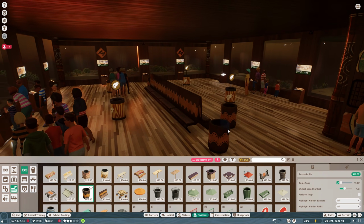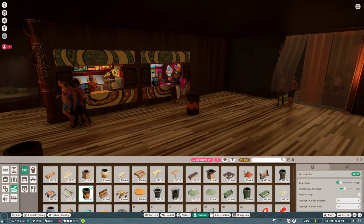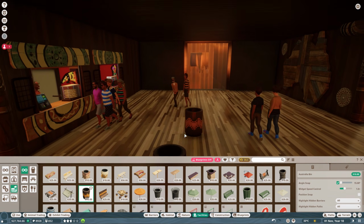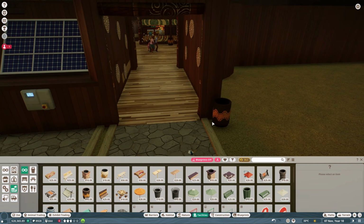I did realize we didn't have any bins in here, so I've just put an Australian bin at the end of each end of the seating, and I'm going to add one in the middle here between the shops, so that people have a place to throw away their rubbish. And I've just put one at the entrance/exit too.